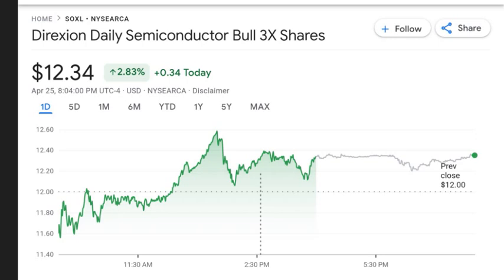Economic indicators have been sending mixed signals, adding to the uncertainty. On one hand, some data points suggest a strong recovery is on the horizon. On the other, there are concerns about inflation and interest rates that could impact the sector's growth. Company performance metrics are also crucial here. How are the major semiconductor stocks within SOXL performing? Are they beating expectations or lagging behind?